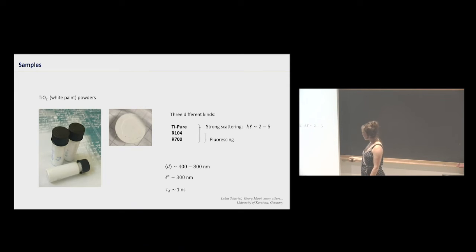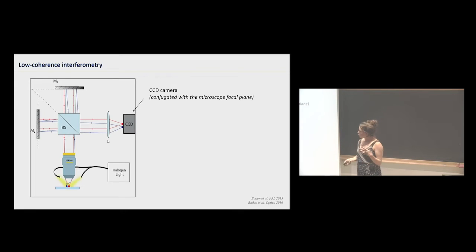For those who are interested, here are some other numbers. This is the average scatterer size, and the transport mean free path has been estimated to be around this. And then you have absorption time, which is on the order of a nanosecond. So we looked at these paint powders using a type of low coherence interferometry.